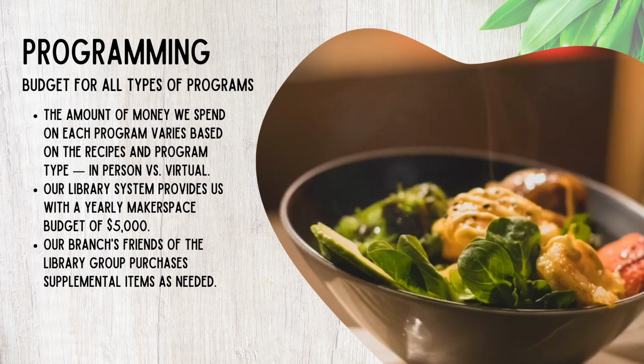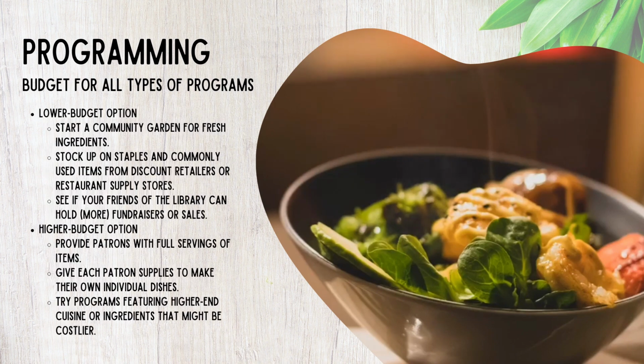Our library system provides us with a yearly makerspace budget of $5,000 to use however we'd like. Our branch's Friends of the Library group purchases supplemental items for us as needed.